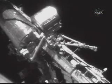And SSRMS operator, go for SSRMS brakes on. That's complete.